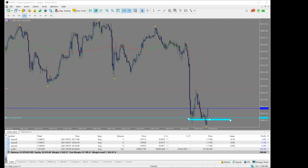If I enter trades after I either close out a winning trade and or I enter trades later in the evening, I always enter at a 0.2, so $20 per pip, just because I find the volume's not there and I'm looking for big pushes. So I'm looking for a big push within the market, like we had here on this one.